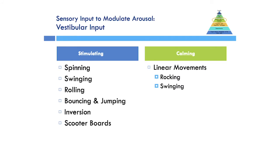Vestibular approach would be spinning, swinging, rolling, bouncing, jumping, inversion, which is going upside down, or using scooter boards and things like that to move fast through planes of movement. Whereas calming things would be linear movement. So rocking and swinging is a really nice calming strategy for vestibular input.